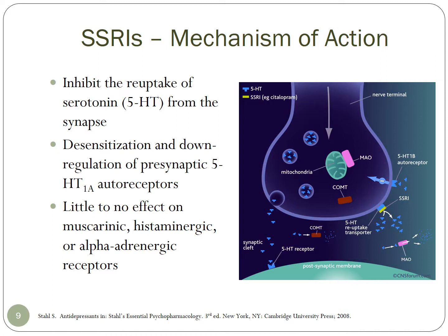But it feeds back on this 1A autoreceptor and says, hey, there's enough serotonin in the synapse, don't release any more. Well, it takes a while for that to desensitize and downregulate, and part of this then may be responsible for the delay in onset of SSRIs.